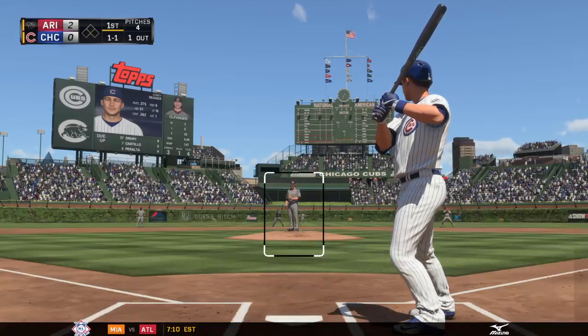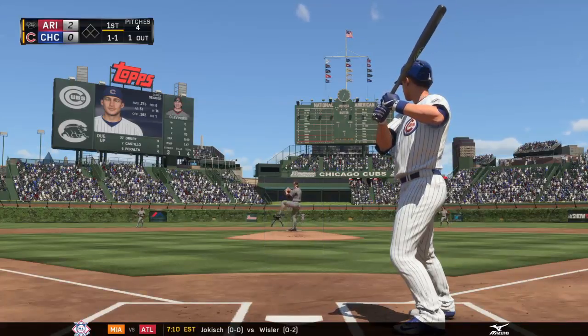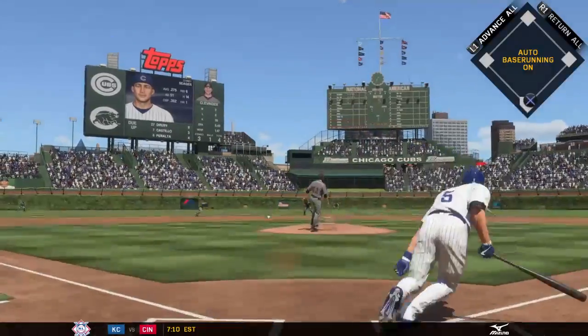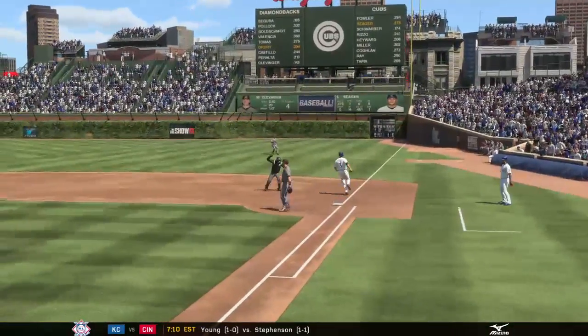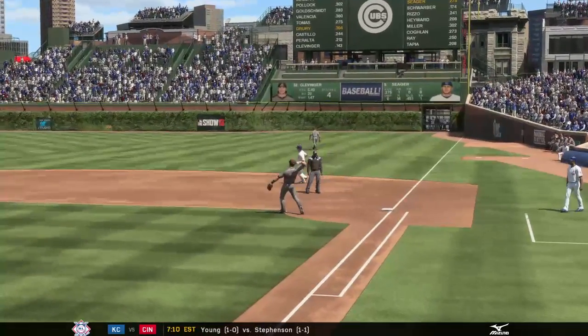Corey Seager will stand in. He, of course, the most valuable player in last summer's All-Star game. Grounded back up the middle. Segura to his left. He's there. Throw in time at first for out number 2.